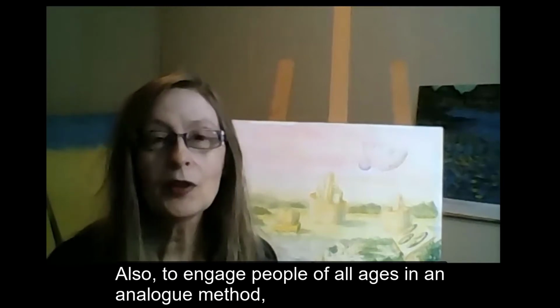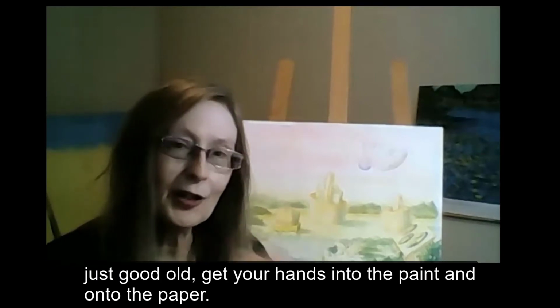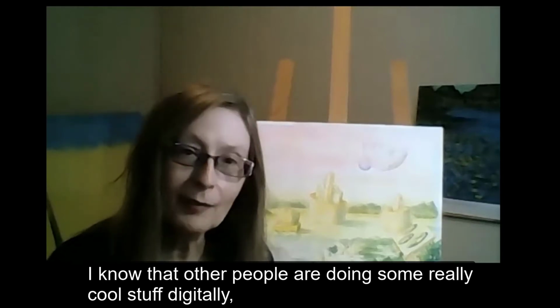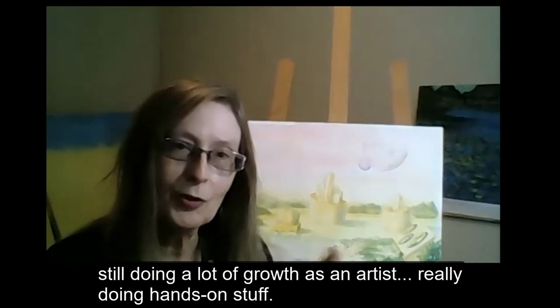Yeah, and also to engage people of all ages in an analog method, just good old get your hands into the paint and onto the paper. I know that other people are doing some really cool stuff digitally, but I'm much more into analog things these days and still doing a lot of growth as an artist, really doing hands-on stuff.